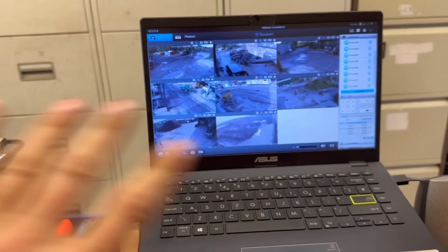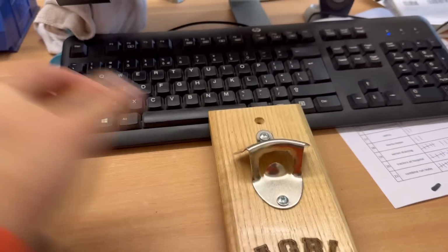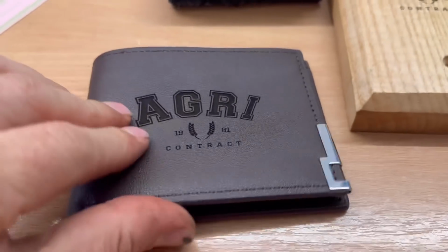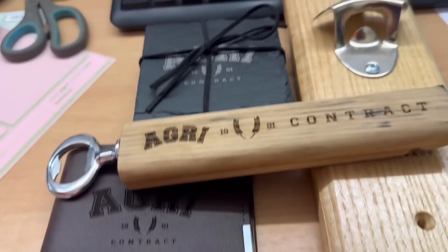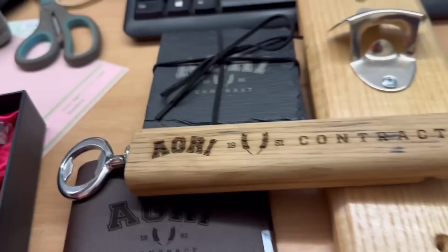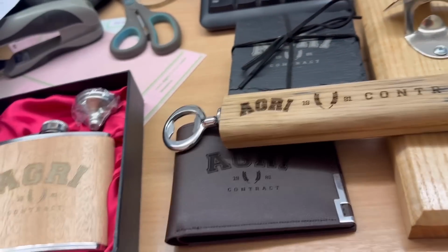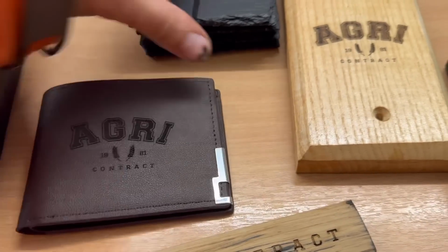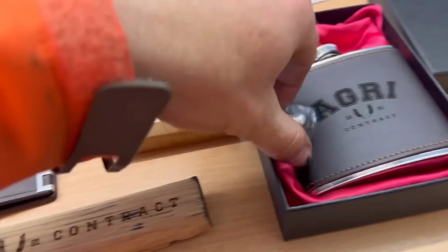I'm in the office and we're getting the photos ready for the calendar, but look at these things. Like a bottle opener, goes on the wall. Some slate coasters. Agri wallet. Another bottle opener. And then look at these. So these are made out of whiskey barrels. They're the same. Oh no, that's a leather one. So who thinks they're worth putting on the website? They can be made to order, you see. Let us know what you think in the comments. I like that, it's smart and they're really good. Yeah, let me know. I should have done that, shouldn't I?